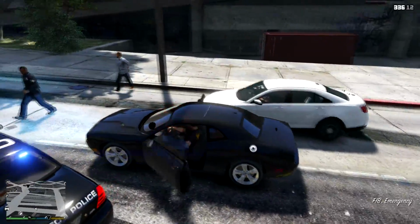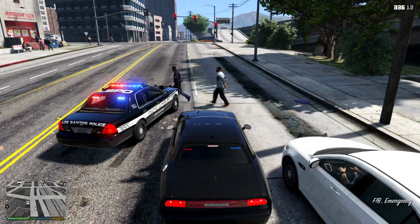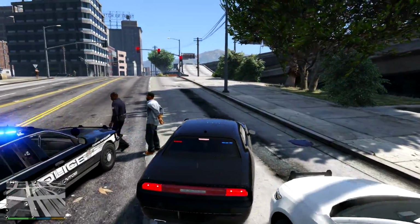Alright, so the scene's out, code 4. He's being arrested. The guy got cleaned up, so we're now going to go back on patrol, and I will be right back, guys.